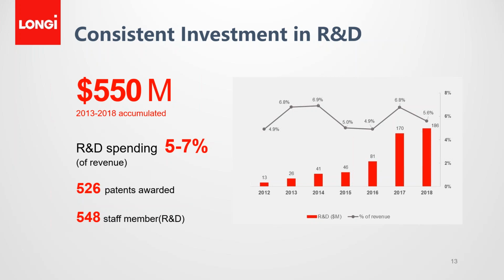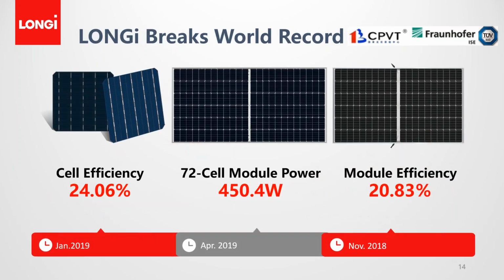Through the history, we have been very consistent. Our R&D spending grows with our revenue growth. The ratio has always been between 5 and 7%. So the consistent investment in R&D helps us develop products with leading performance.